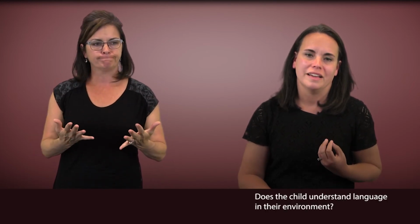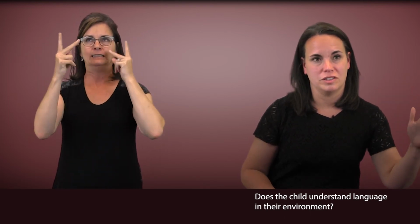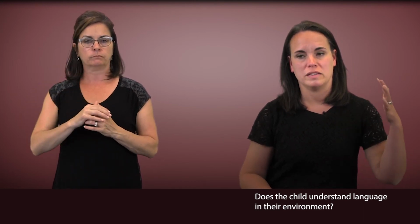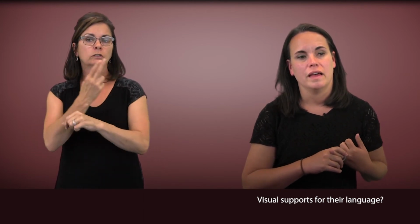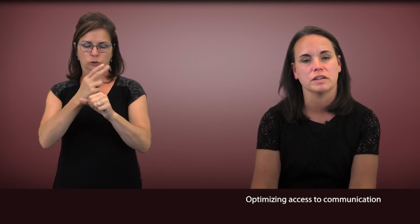So when I speak about function of communication, you want to think through, does the child have the ability to understand the language that's in their environment? Is it accessible to them? And from a perspective of reduced hearing, we have to think through whether there's visual supports for their language, whether we're making, for children who use some auditory access to communication, we have to make sure that we're using technology and other environmental strategies to make sure that we're optimizing their access to communication.